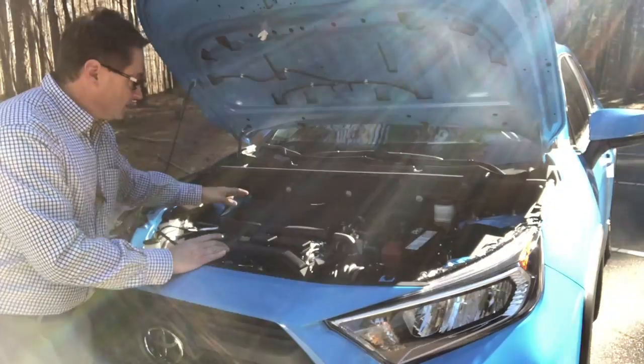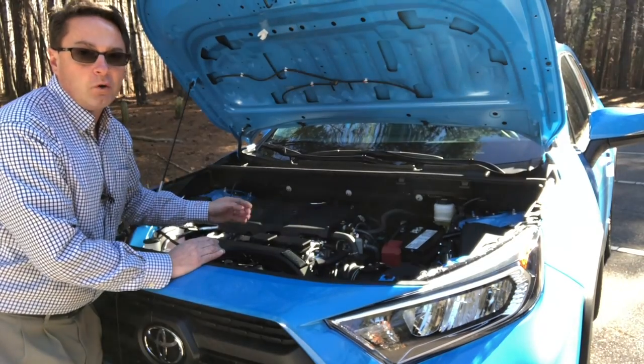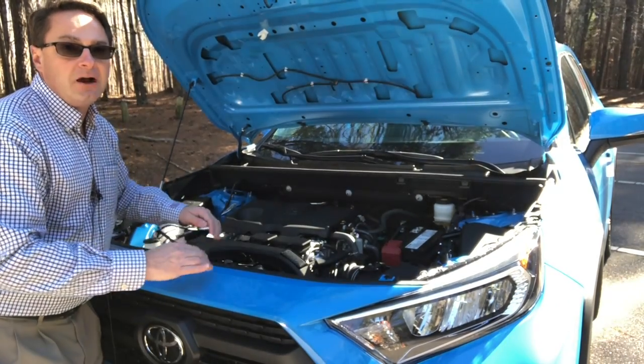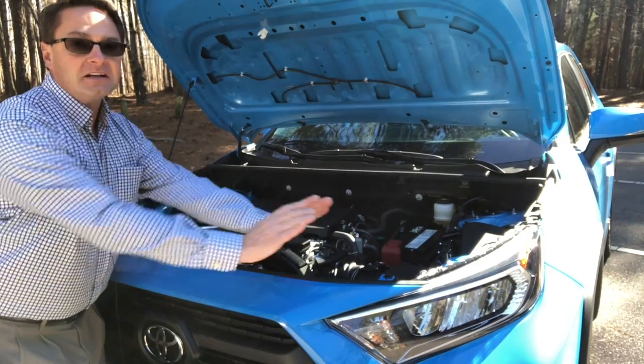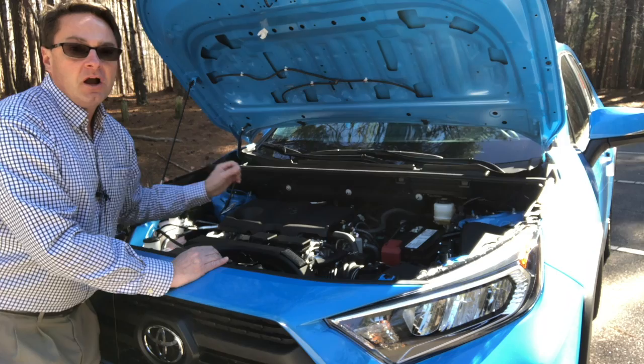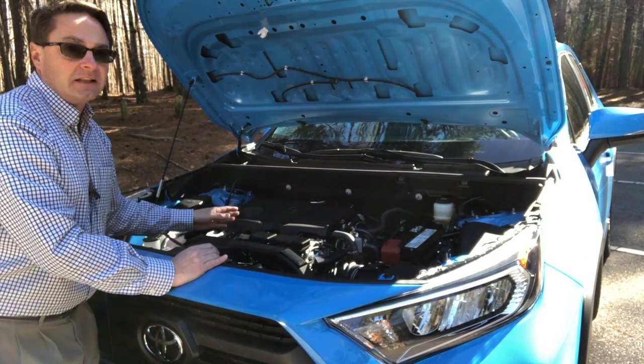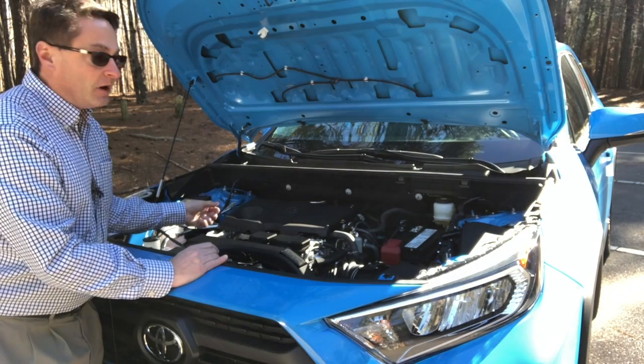So now performance. We have a 2.5 liter 4-cylinder engine, big boost in horsepower and torque. So don't discount that low speed momentum that you can get right off the block here. 203 horsepower, 184 foot-pounds of torque. It's a very efficient, solid engine here. It'll do you good, I promise.